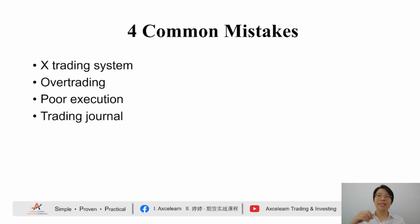A trading journal is a place for us to record our trades before and after they are done, and after we close the trade, we need to identify what the problem is. If you do not record your trading, the execution that you have done, there's no way for us to identify our problems and overcome our mistakes.